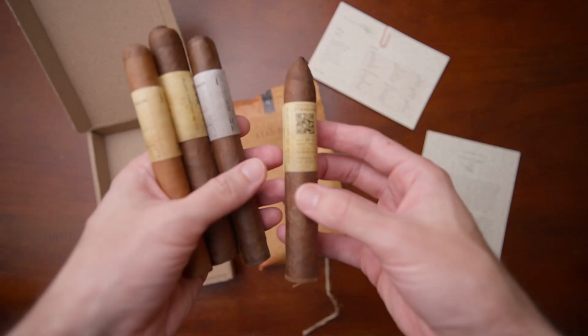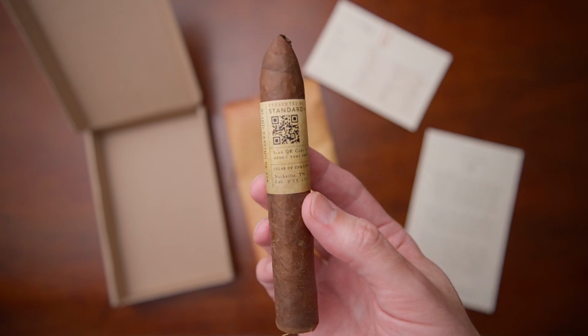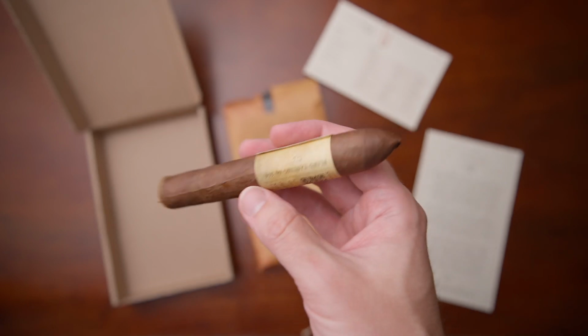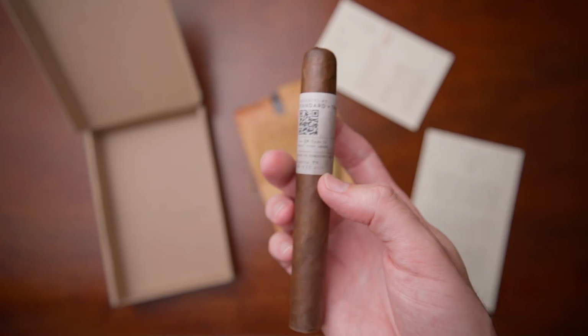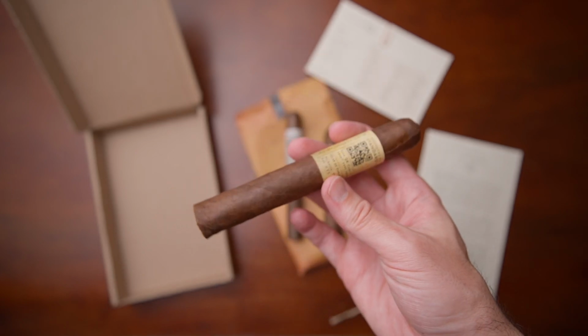Standard and Twain was a real eye-opener, and this was really cool because they take the bands off the cigars and they put their own bands on there with a QR code. So you try the cigar without the band, without any kind of presupposition about what the cigar is going to be like, and then you scan the QR code to see what it is, and that's the big reveal. Everything about them is really great. Their cigars were great, really high quality cigars, and then their UI is also really excellent.